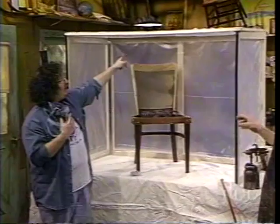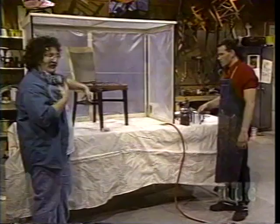Now, this is a collapsible spray booth that we've made with birch and some plastic, and it's got piano hinges. It collapses. It folds up. It's got a nice, neat little handle on it, too. Sure, if you're going to carry something this big.